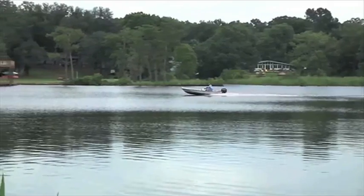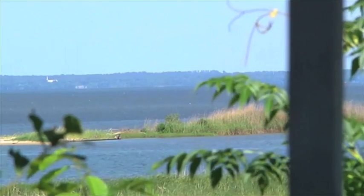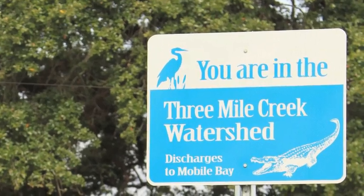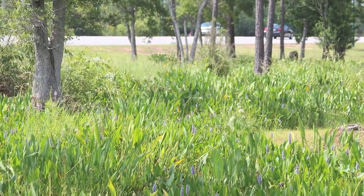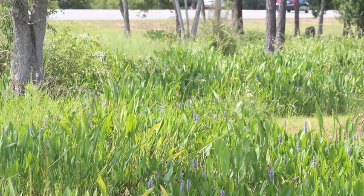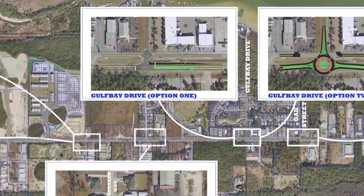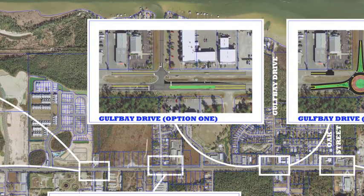In addition to supporting these committees, the NEP has had some significant successes of its own, including the installation of signage at Steel Creek Lodge and Reading Park and within the 3 Mile and 8 Mile Creek watersheds. The NEP in the city of Orange Beach saw the completion of a wetland restoration project along Highway 161 and the creation of the Canal Street Overlay District. This district incorporates low-impact development measures into improvements to this important thoroughfare.